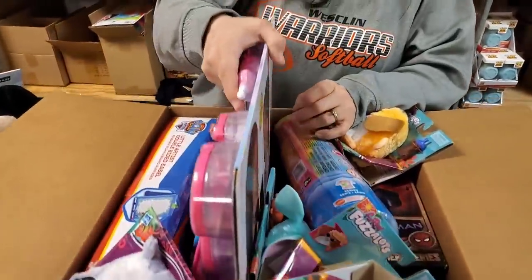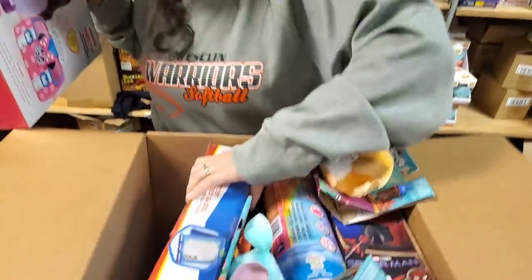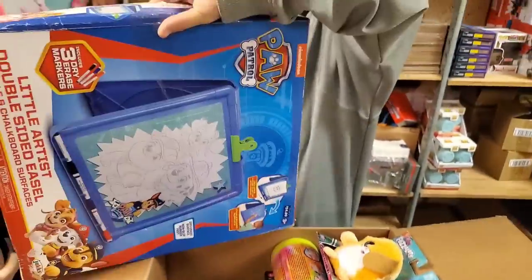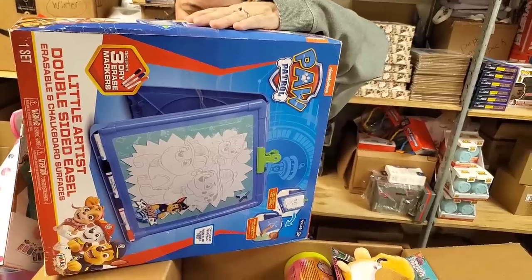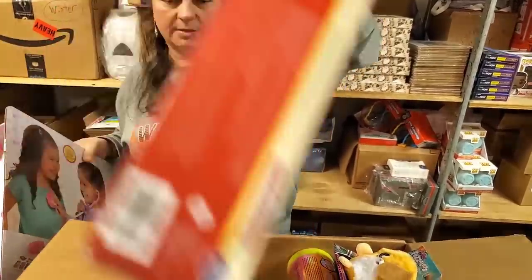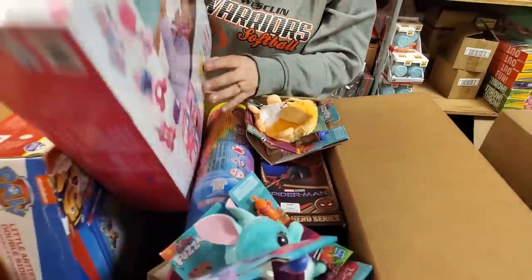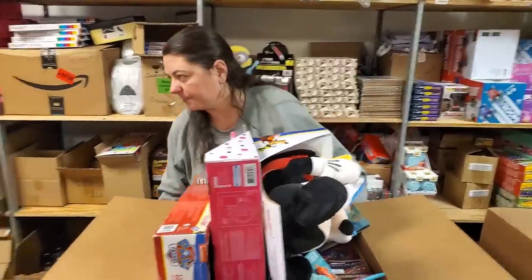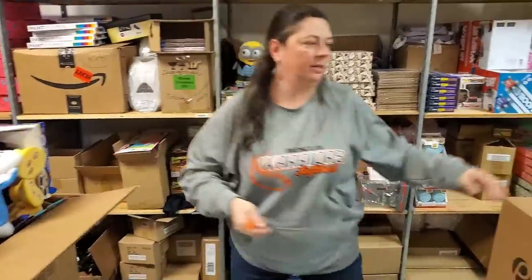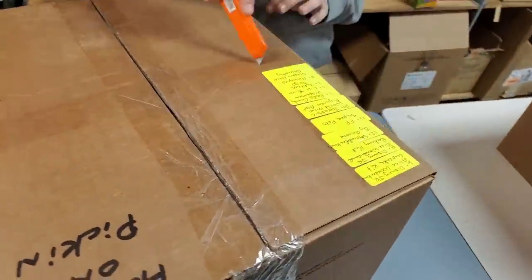Hold on, we've got some more stuff in here. Nice. And then we have a Paw Patrol. It's like a, what is that thing? Dry erase markers, Little Artist double-sided easel. There you go. Very important to have. I'm never getting this all back in the box the way it is, but we're just going to sell it on the fire sale anyway. Any one-offs we don't really list. We don't usually list them, so it takes too long. This has 9 million things in the box, as you can see.